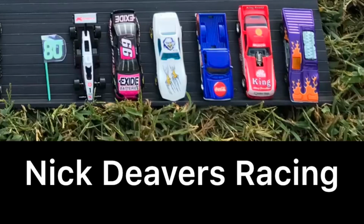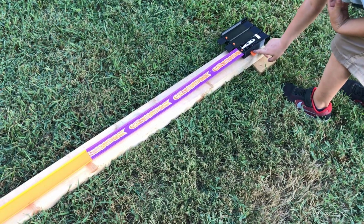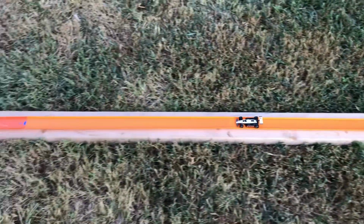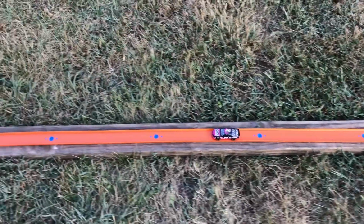Let's refresh ourselves with Nick Devers. First of all, the Texaco Kmart F1, the 99 Exide stock car, the Corvette Stingray, the Studebaker pickup, the Buick funny car, and the Sidekick. First out, the F1. Starts down the track. Slight downhill drop, not a lot of speed going to be here. First handoff at 3.947.